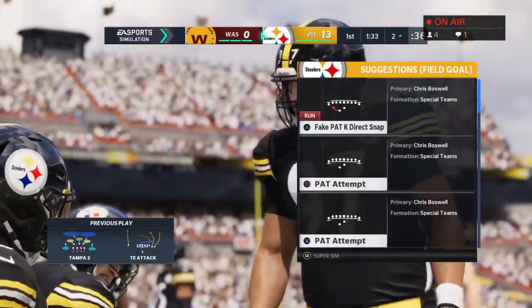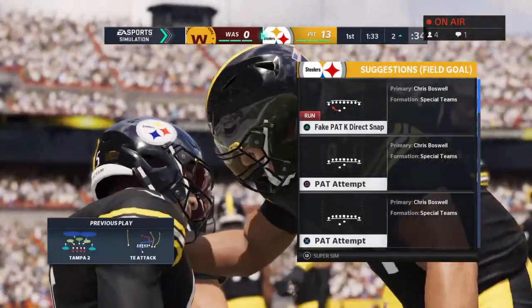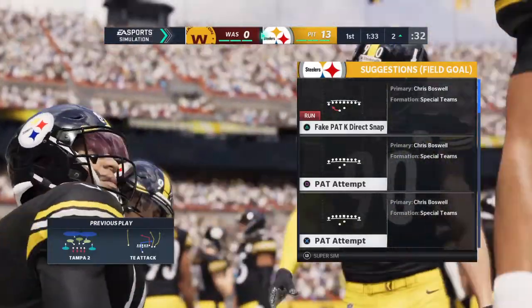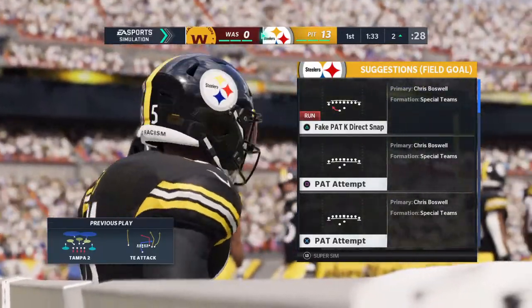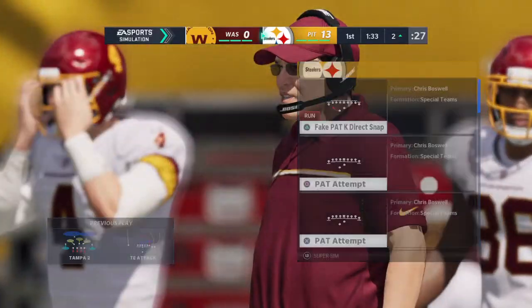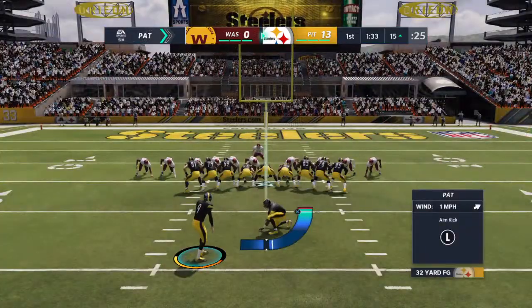Now on the other side, though, what's your psyche? You're really behind the 8 ball. You got to make sure you just hold in there. Survive the early storm, relax a little bit and try and get back to your game plan. It's way too early for panic. Boswell for the extra point.